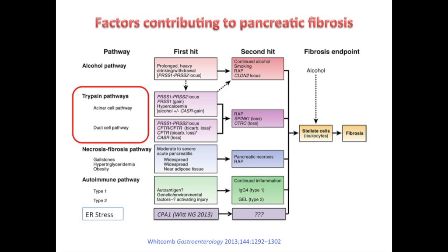What we learned from hereditary pancreatitis was actually very important. We learned that for chronic pancreatitis, acute pancreatitis comes first, and chronic pancreatitis comes later.